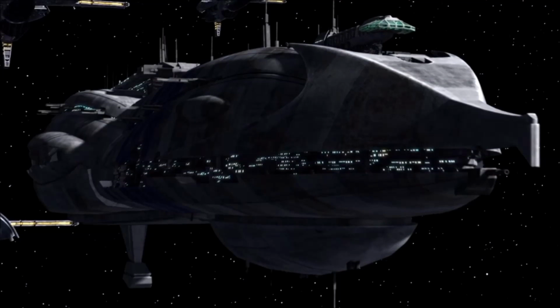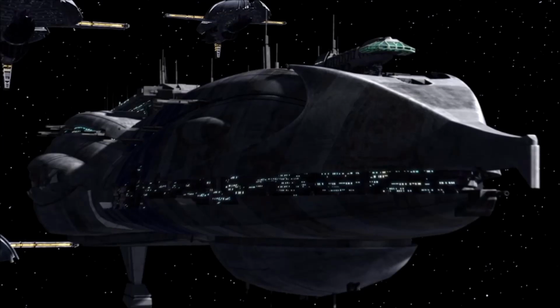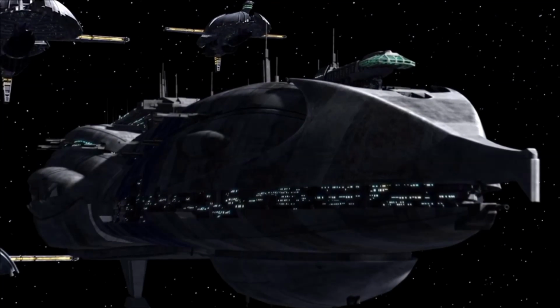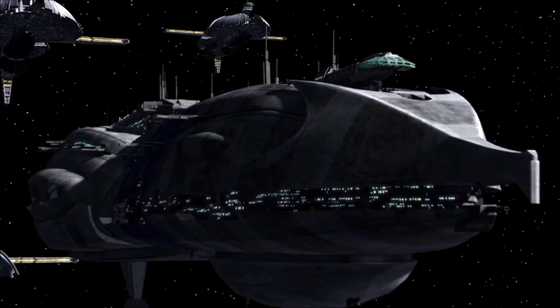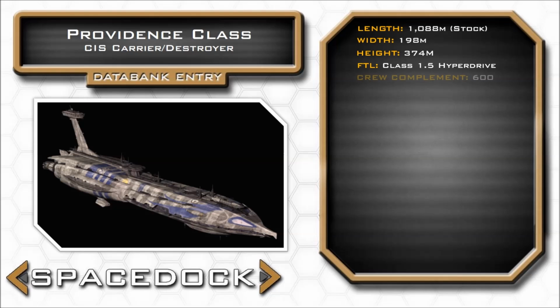The typical curved hull elements and organic aesthetic of Mon Calamari cruisers can be seen in the Providence class, giving the ship a much sleeker appearance than other vessels in the Confederate fleet, such as the Munificent or Lucrehulk classes. The standard Providence class was 1,088 metres long and 198 metres wide.